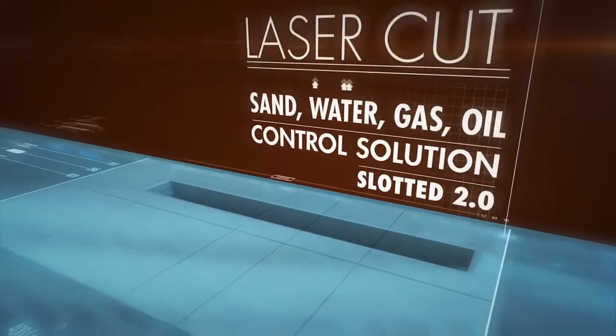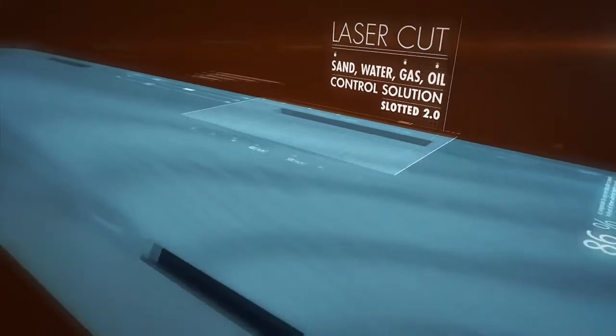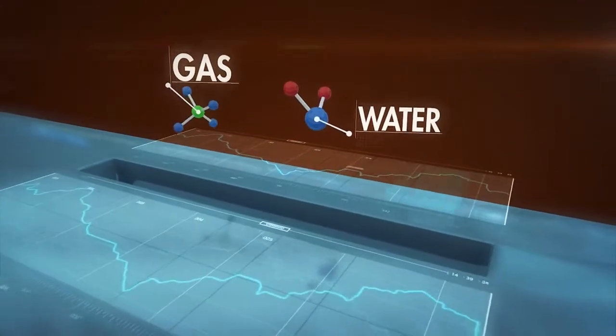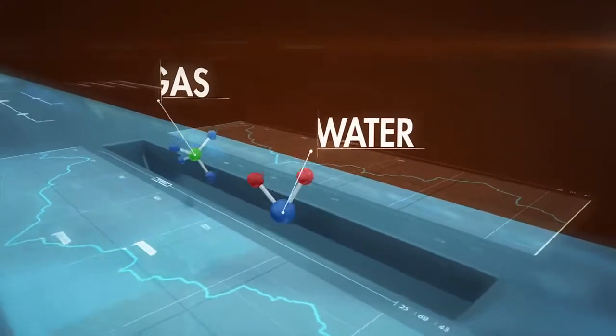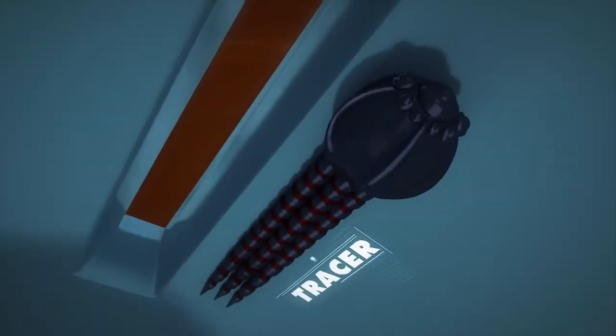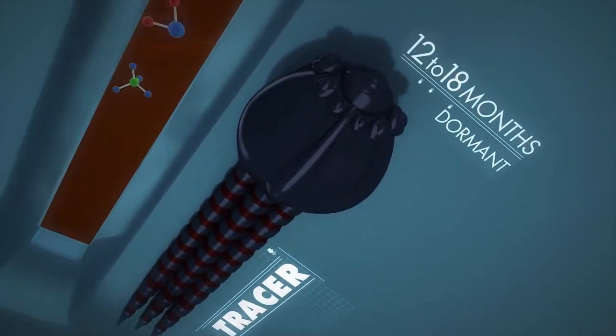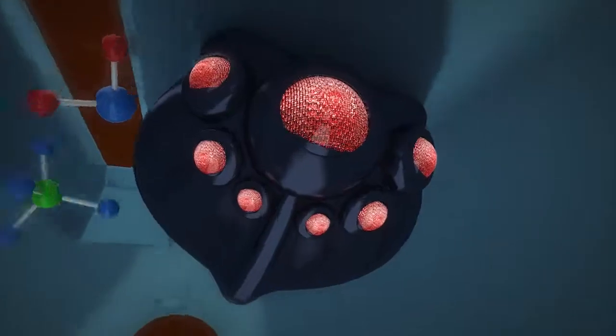This is a high precision laser cut slotted liner sand control solution that also has water and gas detection systems to identify and control water and gas outbreaks or producers. It does this with the use of tracers that are part of the sand control solution itself. These tracers can last for 12 to 18 months dormant in the well. They only react when water or gas comes into contact.